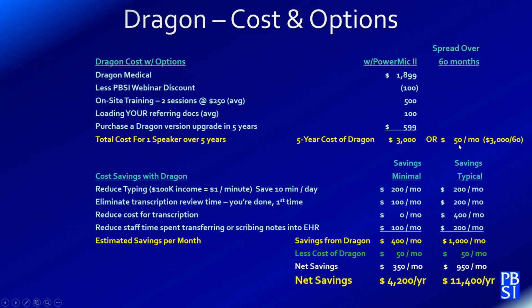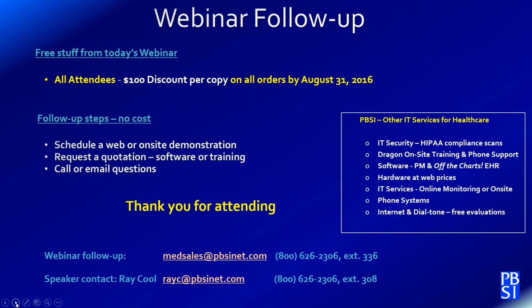It is extremely cost effective, and depending on where you think you're going to save money, if you're saving transcription money, then it's really a no-brainer. That may be a disrespectful term, pardon me, but the net savings for a typical clinician is significant. So I'll finish with content.